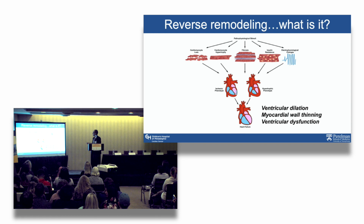Remodeling is the process by which any negative stimulus to the heart, whether it's ischemia, viral infection, or a mutation in a sarcomeric protein, leads to a number of negative processes on the cellular level. You can get fibrosis or scarring, hypertrophy or enlargement of the heart muscle, loss of heart muscle. This usually leads to a phenotype or a clinical presentation that results in dilation of the ventricle, thinning of the ventricular wall, and eventually dysfunction of the heart. And so our medications, beta blockers, ACE inhibitors or ARBs, and aldosterone antagonists like spironolactone are trying to reverse this process. That's what we call reverse remodeling.